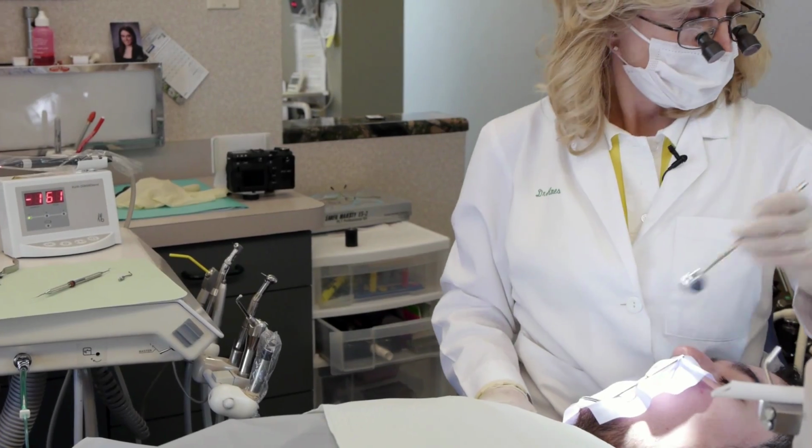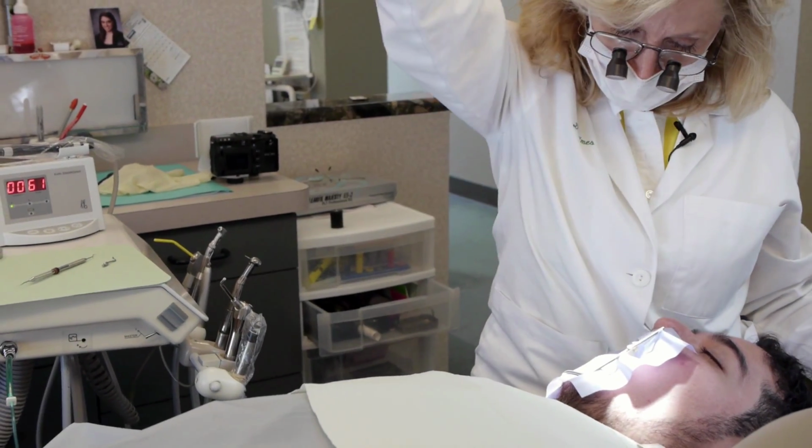There's a number of reasons why traditional fillings are not good. One is that they're too big. Too much of your healthy tooth structure is drilled away to put them in. Everything going okay? Another reason is that they leak. Bacteria get underneath and reinfect the tooth from the inside. And the third reason is that they're not flexible. They don't give. They cause the tooth to crack. Over time, the tooth needs to be extracted.